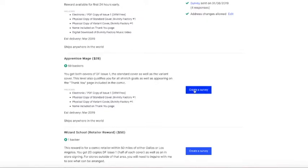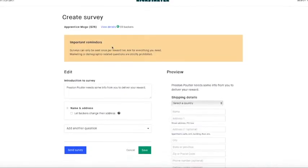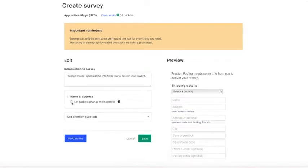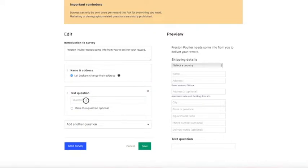So I'm going to go down here to the apprentice mage level, click create survey, and then here it is, and here's kind of the generic intro message. I'm going to let them change their address. They're entitled to being on the thank you page, so I'm going to type in that question here. You get to watch my really clumsy typing. Your name is, you would like it to appear on the thank you page. There it is. And this is optional. I've had some people who don't want to appear on it, so that's an optional response.